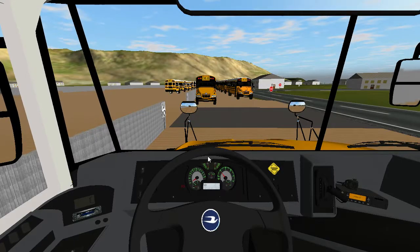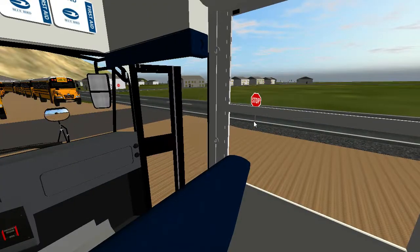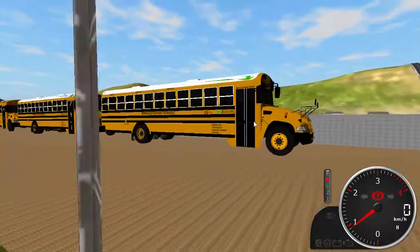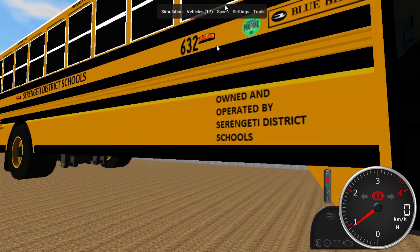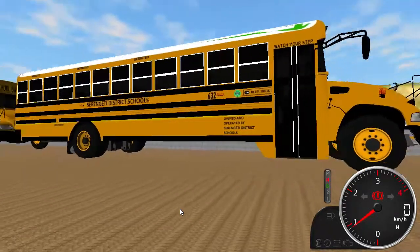This bus is a 2010. Notice I have to turn the thing up all the way so you can actually hear it. Any guesses on what it could be that makes this bus so quiet? This green symbol right there means that this bus is operated by propane. Which is pretty good.